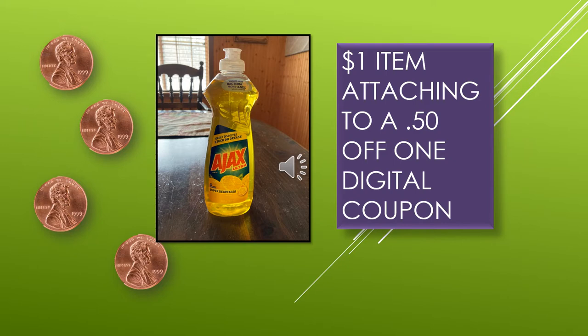So I purchased this $1 Ajax dishwashing liquid. There was a digital coupon for 50 cents off of one Ajax dishwashing liquid. It did attach to this dollar product. I don't think it was supposed to, but it did. So I ended up paying 50 cents for one of the dishwashing liquids.